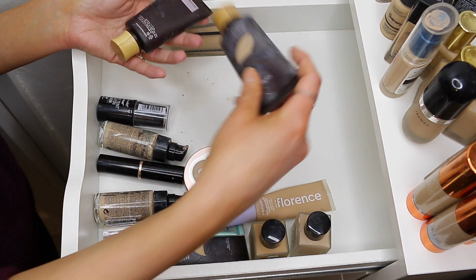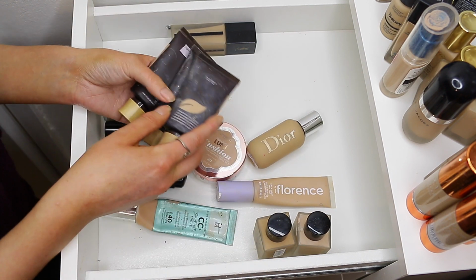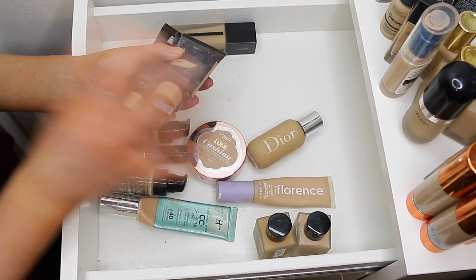Then I have some Tarte Amazonian Clay foundation. So I did do a first impression on this and I did really like it.